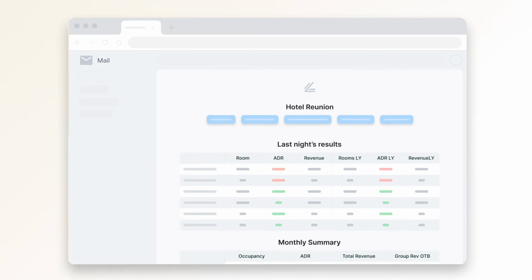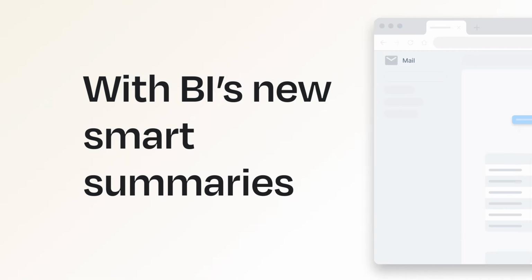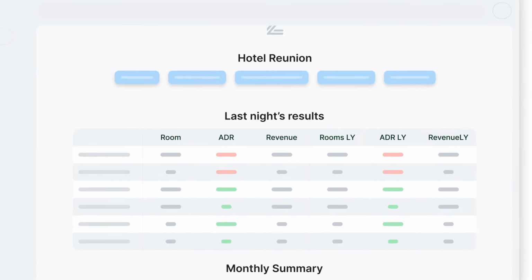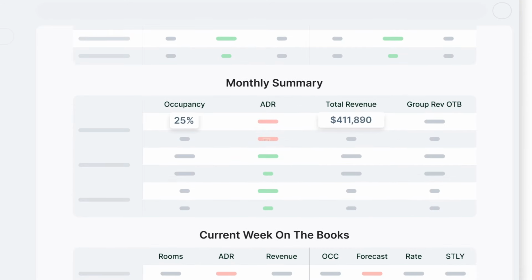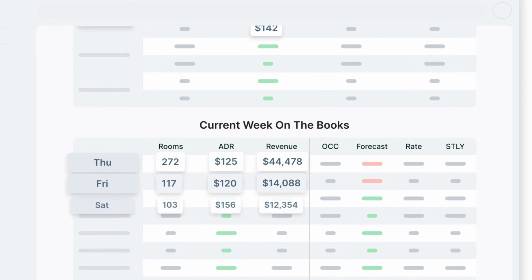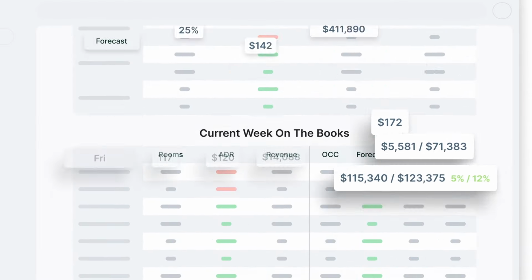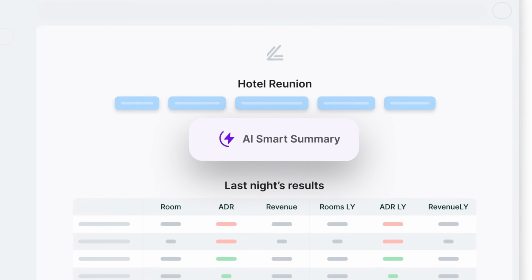For Lighthouse business intelligence users, your BI Daily Glance is about to get a whole lot more powerful. With BI's new Smart Summaries, powered by artificial intelligence. By using machine learning and generative AI models, we're able to find key insights within a hotel's data, and then generate an easy-to-read summary of all the key points, so revenue managers and other stakeholders can get right to the insights without getting bogged down with time-consuming analysis.